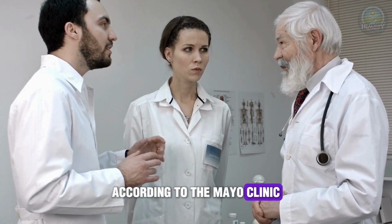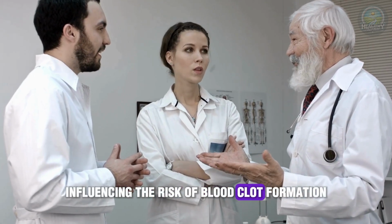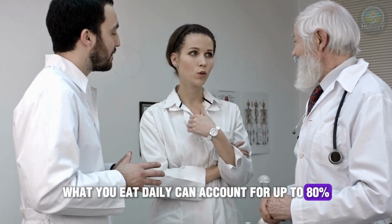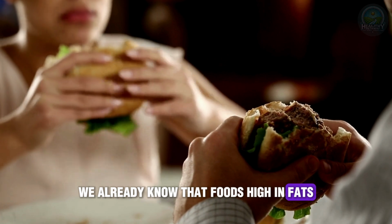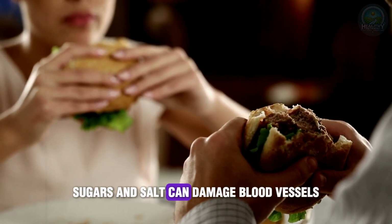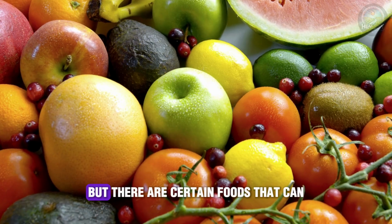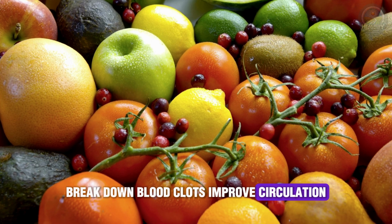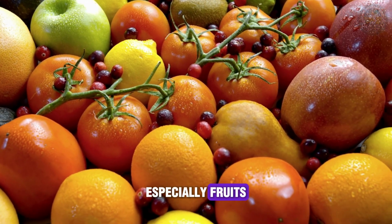According to the Mayo Clinic, diet is one of the most important factors influencing the risk of blood clot formation. What you eat daily can account for up to 80% of this risk. We already know that foods high in fats, sugars, and salt can damage blood vessels and stimulate blood clot formation. But there are certain foods that can break down blood clots, improve circulation, and protect the cardiovascular system, especially fruits.